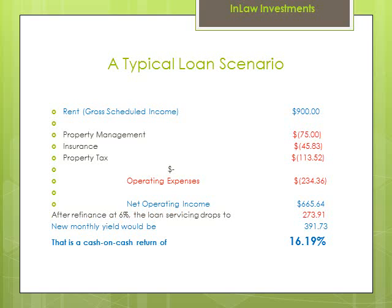Now, if we use all the same numbers, but we refinance at 6%, the loan servicing drops to $273.91. The new monthly yield goes to $391.73. That is a cash-on-cash return of 16.19. That is why so many people utilize our financing program. Going out of the gate, 11% returns are good, but what we want to do is we want to help you build up a portfolio where you're pulling 16% or better on all of your investment properties.